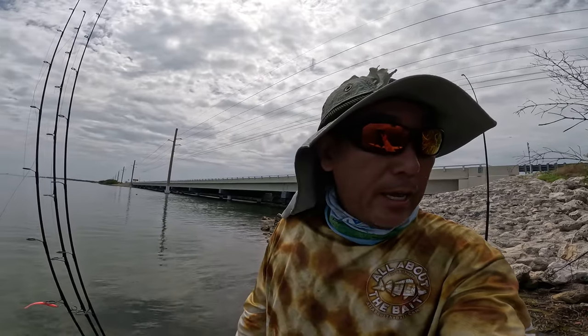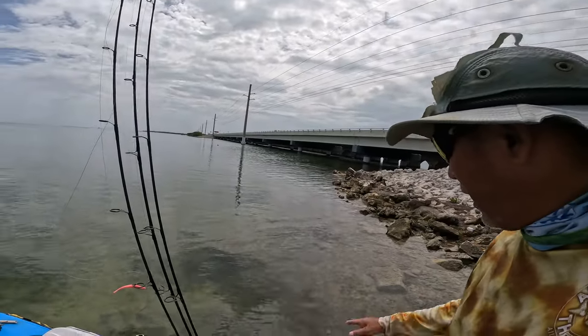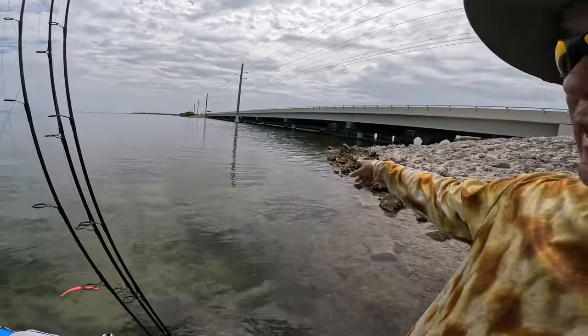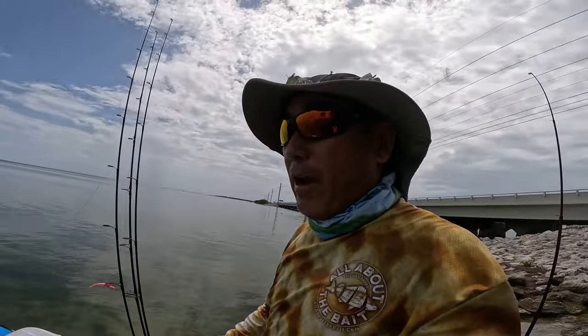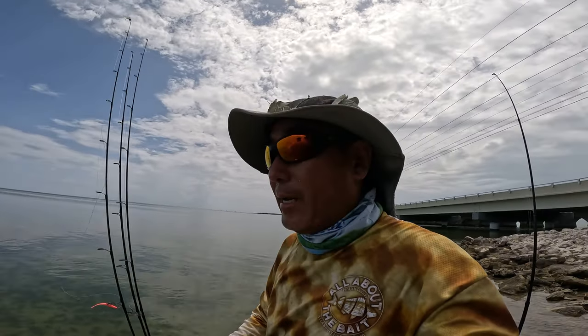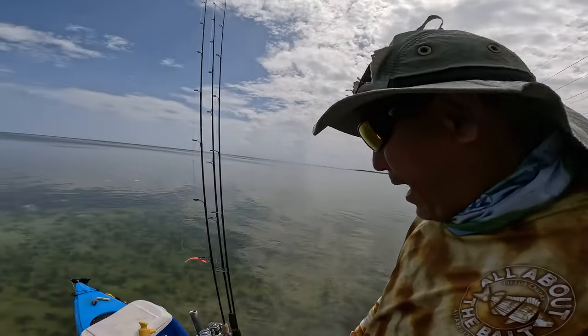So I'm just gonna hit this area where I saw some. On the way over here, I only saw a couple of them, but I saw a big swarm of the little French grunts. I'd rather have a couple of bigger regular grunts that I'm gonna use for cut bait. But otherwise, that's the plan.